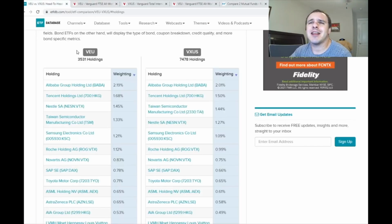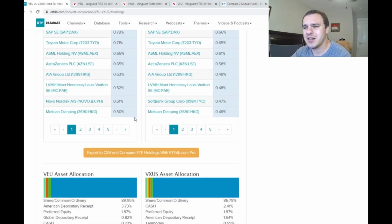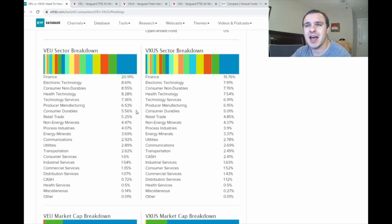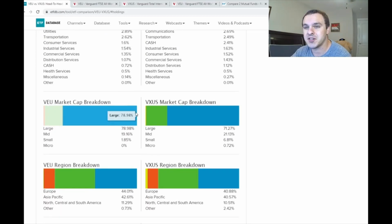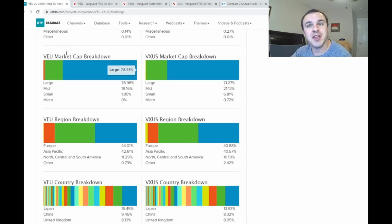Now, I like using ETFdatabase.com, and this is a great tool for you to look at these two. It gives you a ton of breakdowns. If you scroll down, you can see how the sectors are different between these two, how the market cap is different. This basically cued me into exactly what the difference is. If you look at VEU's market cap, it's large, mid, and just a tiny amount of small caps. Whereas VXUS has a little bit more mid caps, and about 5% more of its portfolio in small caps.